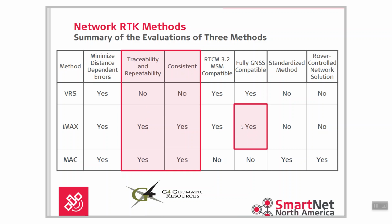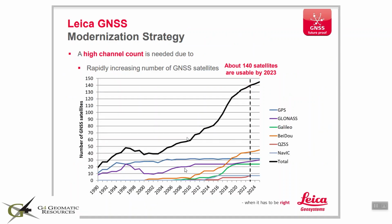And it can incorporate full GNSS compatibility. That's what we'll talk about today. Here's a schematic showing the number of satellites, and how over the years, as more satellites are being released, the numbers are increasing. We'll talk about how that's incorporated in Smartnet, in Spider, and in the corrections that we're receiving off the network correction. And once again, the more satellites we have, the more productivity, and we can push the boundaries to get shots we couldn't get before with our RTK rovers.